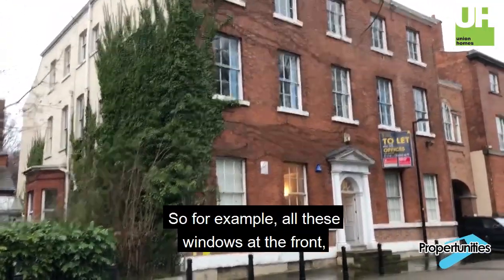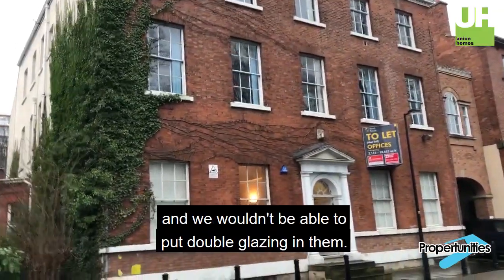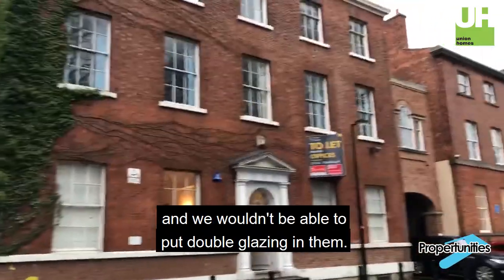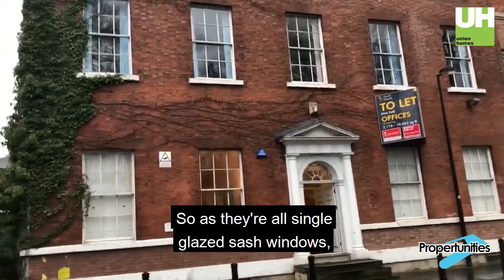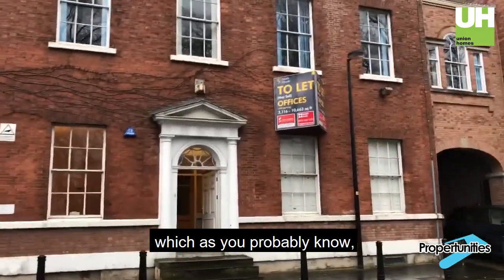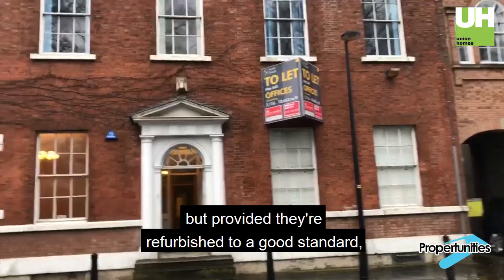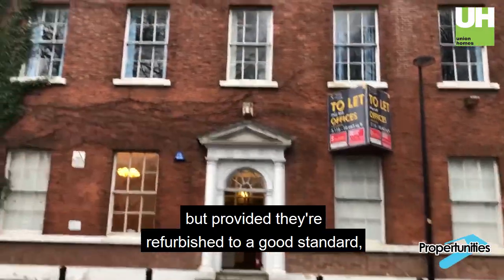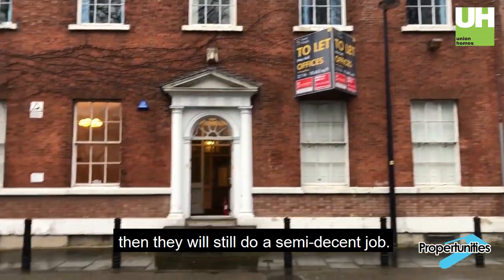So for example, all these windows at the front, they are currently single glazed, and we wouldn't be able to put double glazing in them. We would need to restore what is there currently. So they're all single glazed sash windows, which, as you will probably know, aren't great for keeping the heat in, but provided they're refurbished to a good standard, then they will still do a semi-decent job.